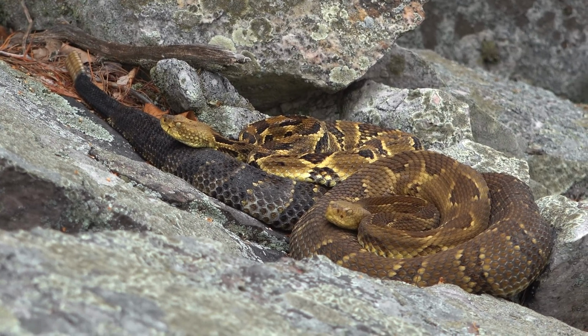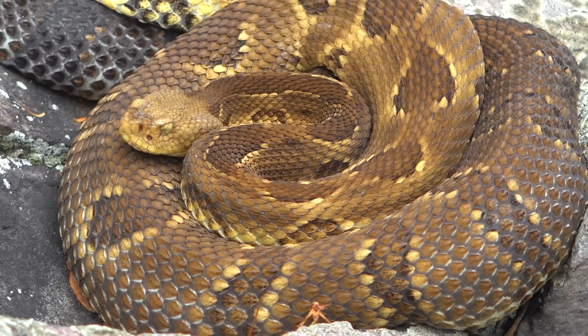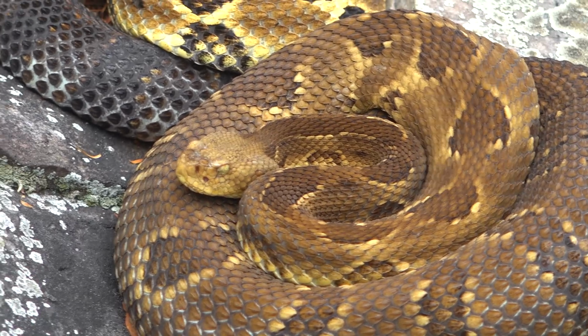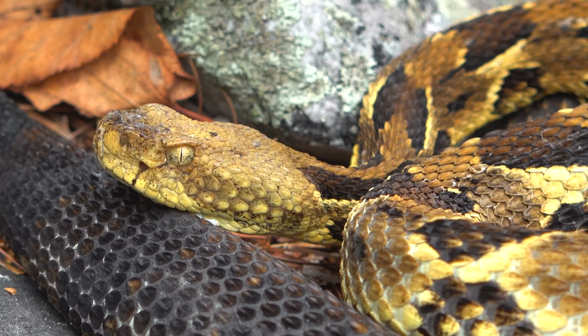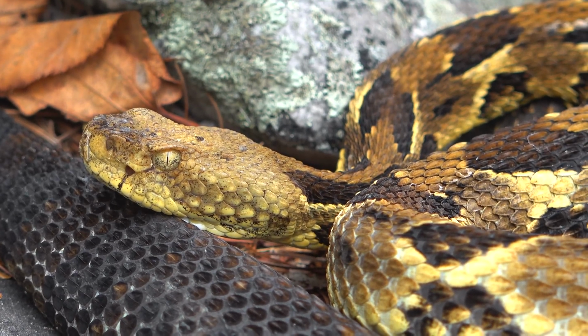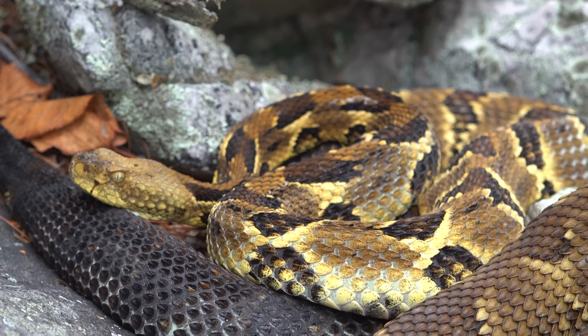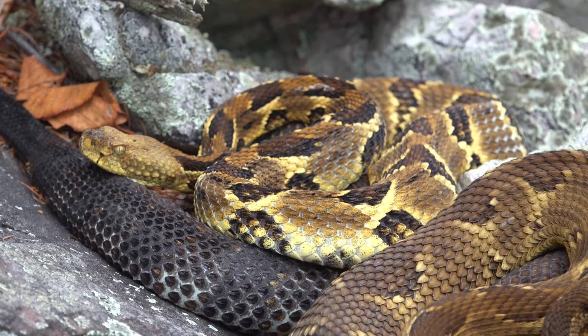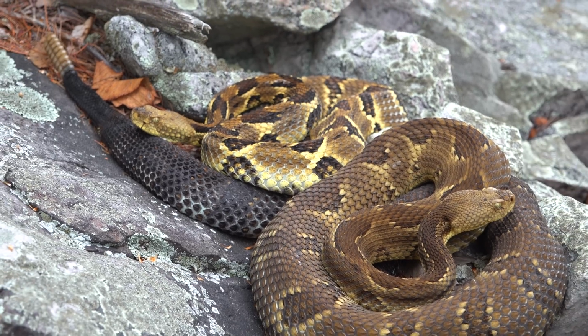You can see they're both brilliantly colored. One is kind of yellow with a golden brown color to it, and the other is just so vivid light yellow and darker, with dark chevrons and a darker tail. Just a beautiful animal though. I hope to be able to get a little bit closer without spooking them, but this is just so cool.